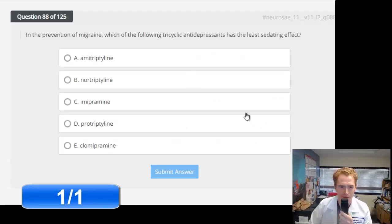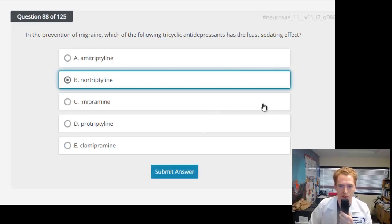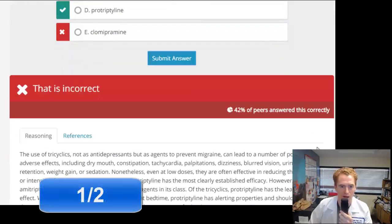Okay. In the prevention of migraine, which of the following tricyclic antidepressants has the least sedating effect? I believe the answer is nortriptyline. This is most commonly used in the elderly. Amitriptyline is more sedating. The others are not used nearly as commonly. Ooh, not correct. Okay.